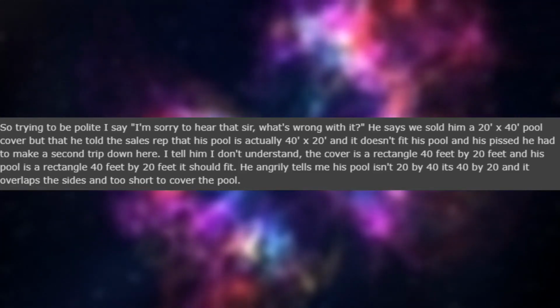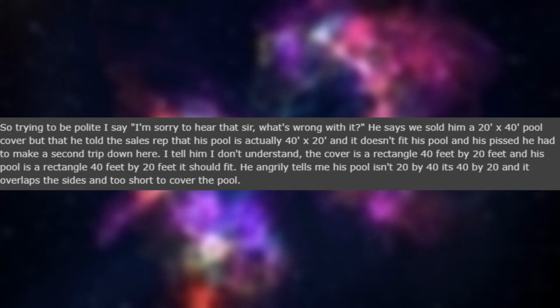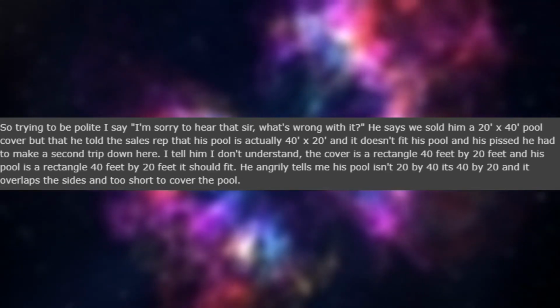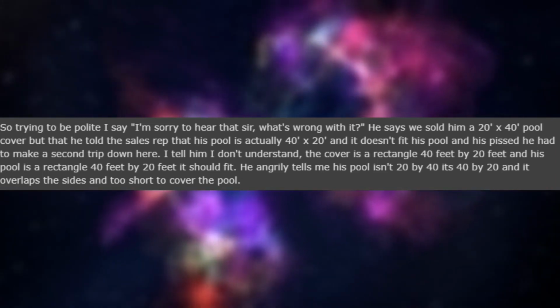He says we sold him a 20-foot by 40 pool cover, but that he told the sales rep that his pool is actually 40 by 20 and it doesn't fit his pool, and he's pissed he had to make a second trip down here. I tell him I don't understand. The cover is a rectangle 40 feet by 20 feet and his pool is a rectangle 40 feet by 20 feet, it should fit. He angrily tells me his pool isn't 20 by 40, it's 40 by 20, and it overlaps the sides and is too short to cover the pool.